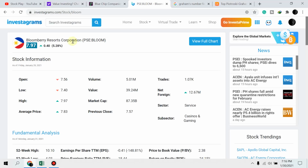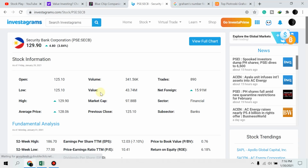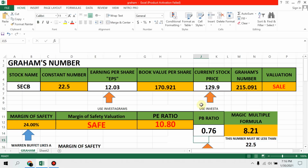So, next po natin, si Security Bank. SecB. Tapos, okay, SecB. Burahin na natin to. SecB. Price niya ay 129.9. EPS 12.03. Okay. PB ratio 0.76. Okay. So, base po dito kay Security Bank, yung ating valuation ay sale siya. Tapos, meron tayong margin of safety. Medyo okay naman to, no? Si Graham's number. So, ito po yung unang stock natin na undervalued at naka-sale. Sale po siya or undervalued. Tapos, meron tayong margin of safety.